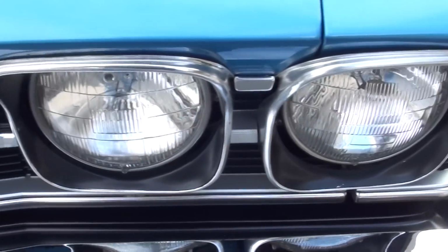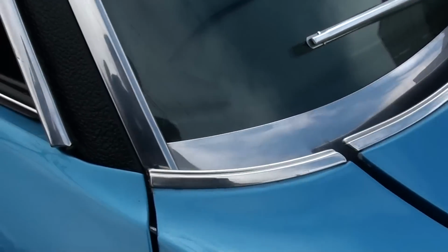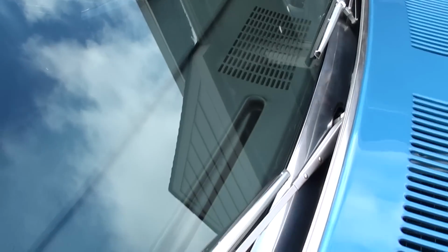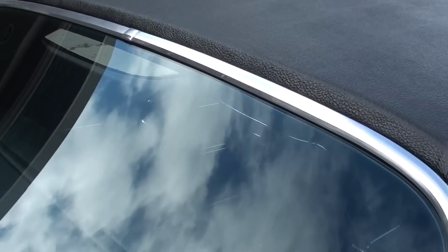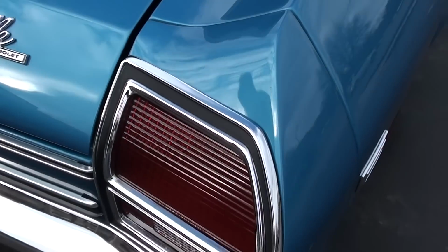And I'll tell you, beautifully done. Couple little touch-up marks in the paint, but not a whole lot to really pick at, guys. Sorry, man, if my hands are shaking, it's just bitter cold out here this morning. Vinyl top's in great shape. Rear glass is nice. This is a great car, man. This is what's kept us around for 40 years right here, guys. Cars like this.